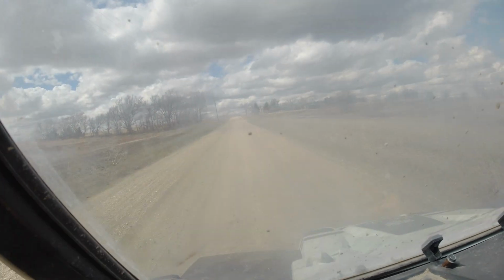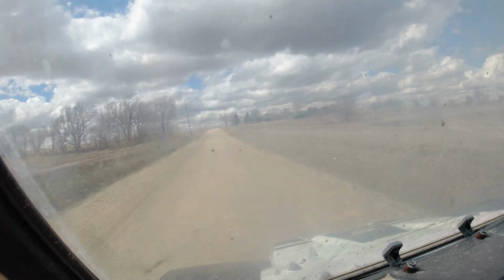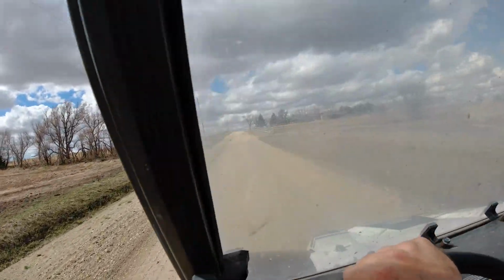Then we'll come back, we'll reload the sprayer with some Roundup, and go spray some CRP for some cool season grasses. We'll show you what we did there and why we're spraying some of that stuff. But we're heading up to the lodge now. I ain't a new windshield.